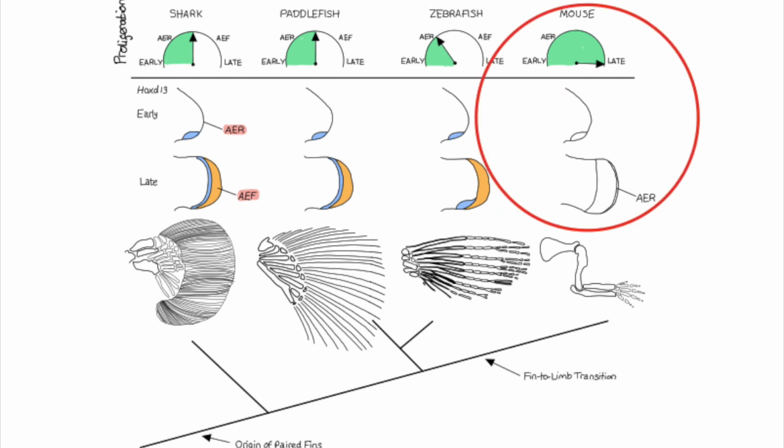In the tetrapod mouse, the limb bud formation remains largely unchanged in early development, but a much larger expression domain of HOXD13 at later stages, aided by the complete removal of the apical ectodermal fold boundary, results in a much greater temporal modulation of the endoskeletal limb structures, thus giving rise to tetrapod digits as well as other complex structures.